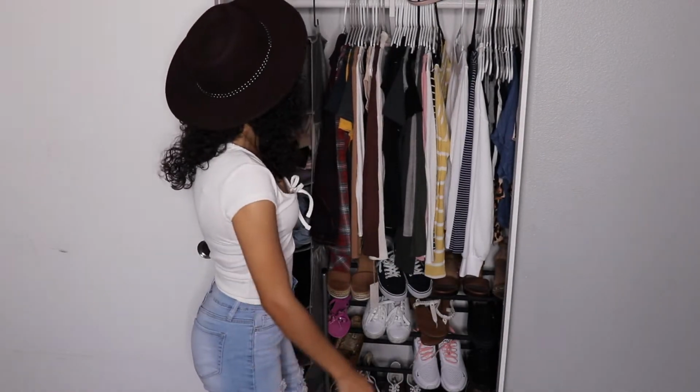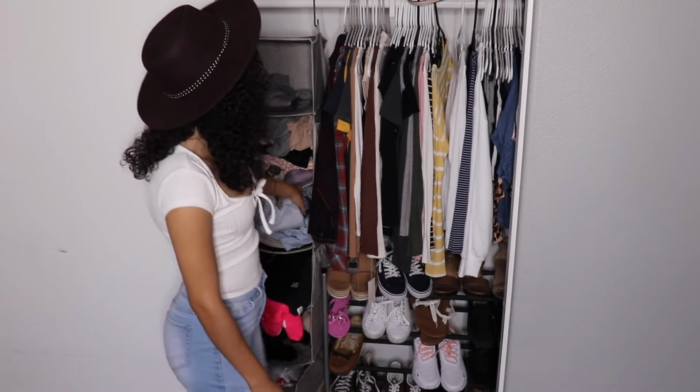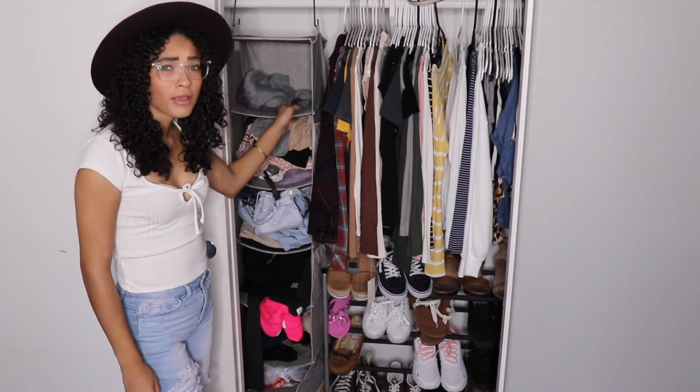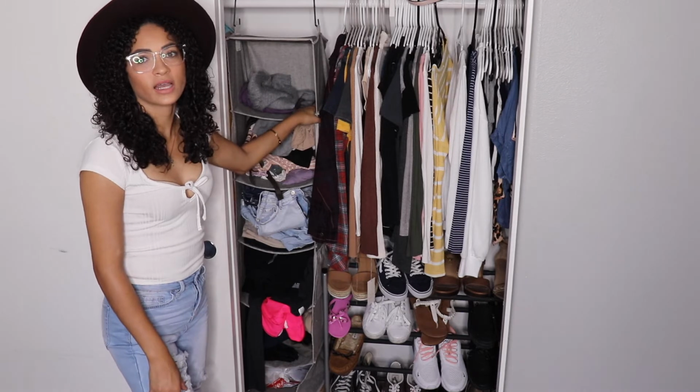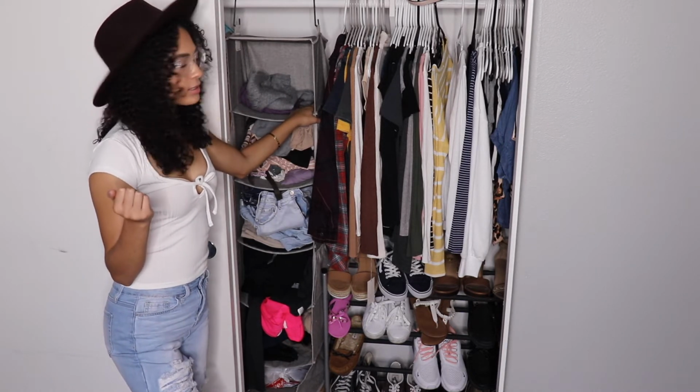So I'm going to do the same thing to these last, I almost call them drawers, but they're not. They're like little, what do you call these? Little organizing things? I don't know. I'm just going to do it really fast and then I'll come back to you guys and show you guys what I did. So I'll be right back.